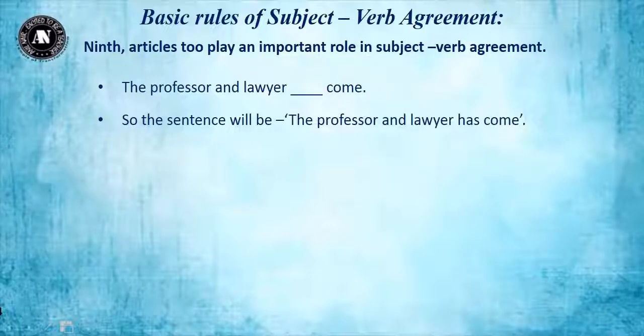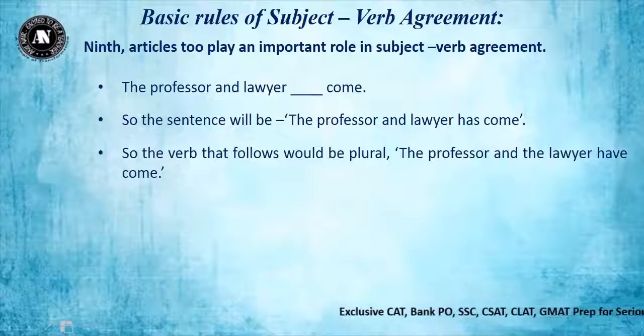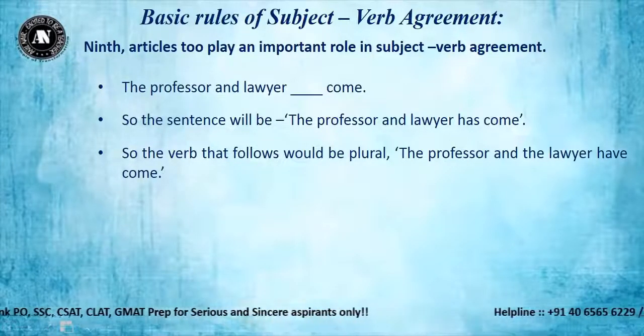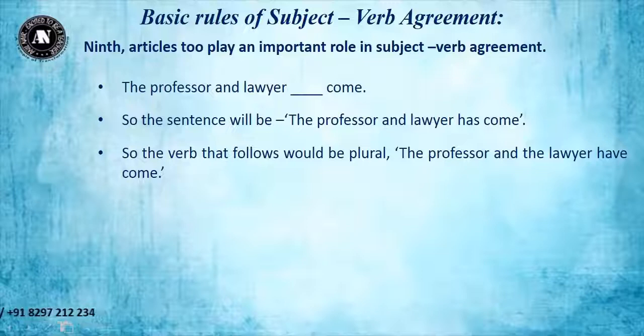But in case we have two articles, for example, the professor and the lawyer, then it refers to two different people. So the verb that follows will be plural. The professor and the lawyer have come. So if there is only one article used, then it refers to a single person who is a professor as well as a lawyer. If there are two articles, then it refers to two people, a professor and a lawyer.